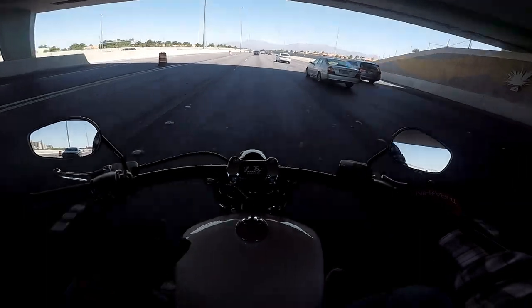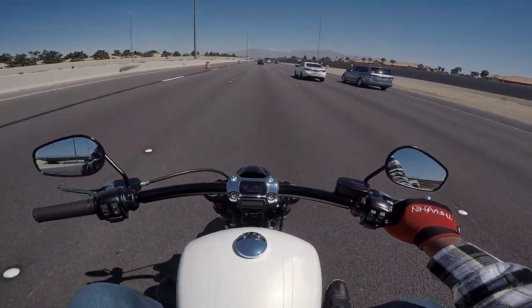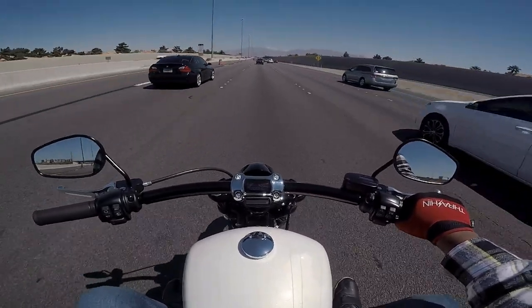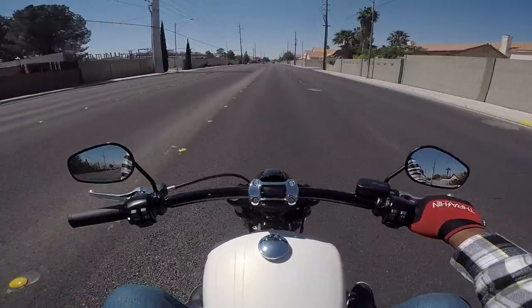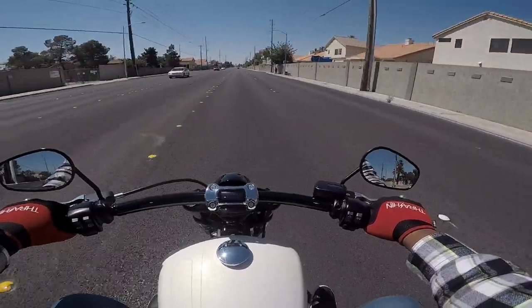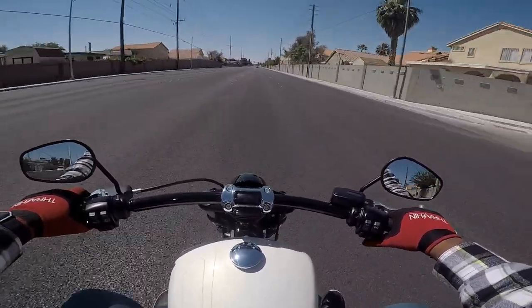So you really have this straight up but relaxed feel. It's an excellent ride. I'd totally pick one up if I was in the market. There should be a few bumps here, and we'll see how it handles the bumps and dips and all that good stuff. I'm thinking it'll handle it pretty well.